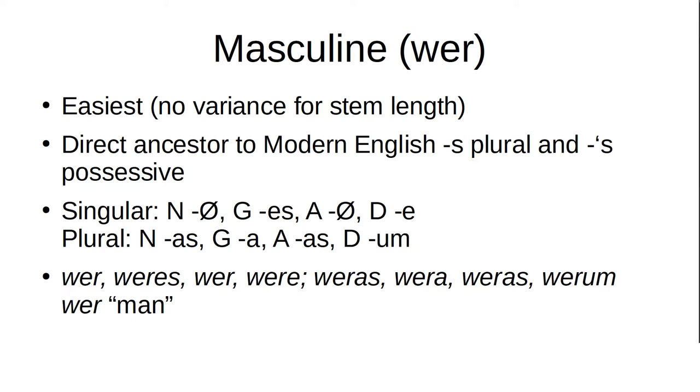So, the singular: the nominative is no ending, the genitive is es, the accusative is no ending, the dative is e. The plural is nominative os, genitive a, accusative os, and dative um. So, an example of this is wer, which means man. So, wer, weres, wer, were, weros, wera, weros, werum.